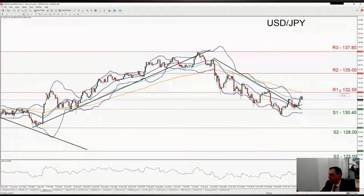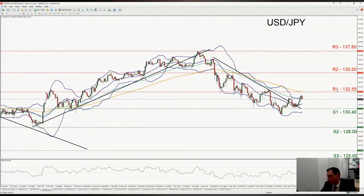Between the 132.55 and the 130.40. The RSI indicator has risen for a period above the reading of 50, yet now is correcting lower, aiming again at the reading of 50, which may more or less imply that the sideways motion is to continue. See how the Bollinger Bands have narrowed, implying low volatility for the pair, despite a slight widening during today's Asian session.